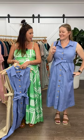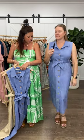So sophisticated. I feel like this one's very Country Road. It's a classic timeless piece that you will wear for years. You can't go wrong with a shirt dress. It is a shirt dress, yeah. Good pick up. You can even undo the little buttons. You could even wear it as a cape if you wanted to.